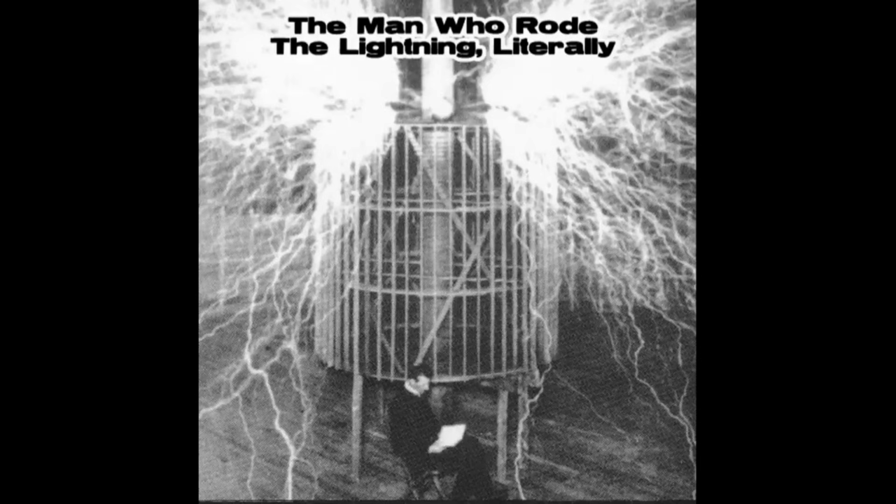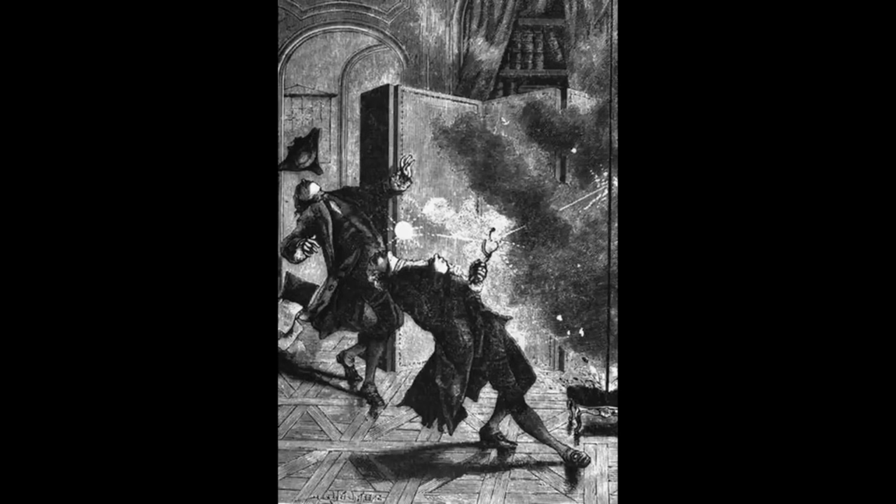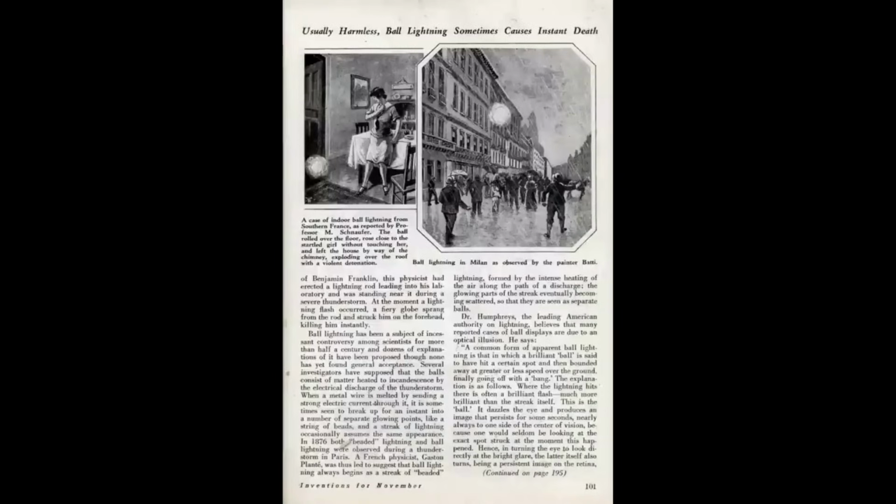Several investigators have supposed that the balls consist of matter heated to incandescence by the electrical discharge of a thunderstorm. When a metal wire is melted by sending a strong electrical current through it, it is sometimes seen to break up for an instant into a number of separate glowing points, like a string of beads, and a streak of lightning occasionally assumes the same appearance. In 1876, both beaded lightning and ball lightning were observed during a thunderstorm in Paris. A French physicist, Gaston Planté, was thus led to suggest that the ball lightning always begins as a streak of beaded lightning, formed by the immense heating of the air along the path of the discharge. The glowing parts of the streak eventually become scattered, so that they are seen as separate balls.